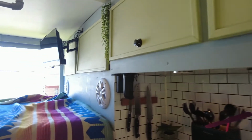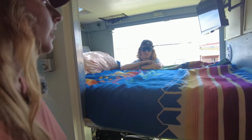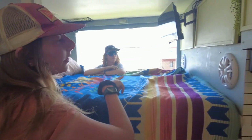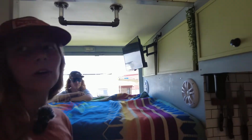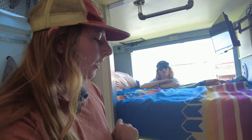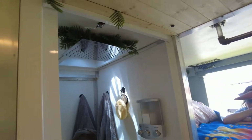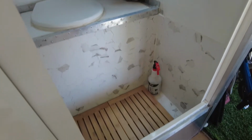Our bed is stationary. A lot of people think it's on a lift, but it actually just stays right there. And then we both have a cabinet for clothes, a little TV on a swivel so we can actually watch from bed or at the dinette when we're eating dinner, and even outside. And then a bathroom shower, just a standard shower with a composting toilet, and it's all just a wet bath, so it all gets wet and it's fine.